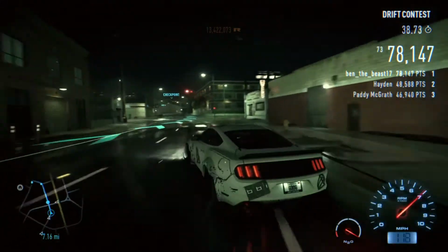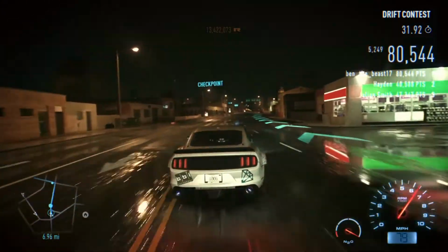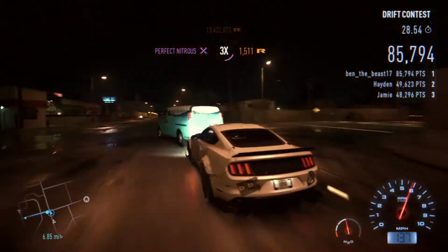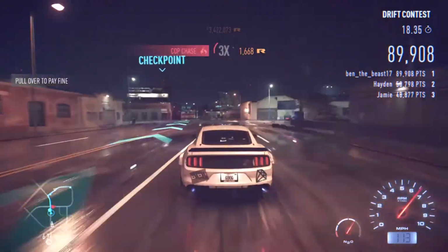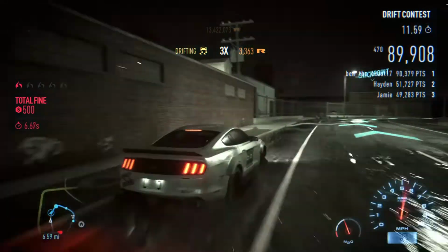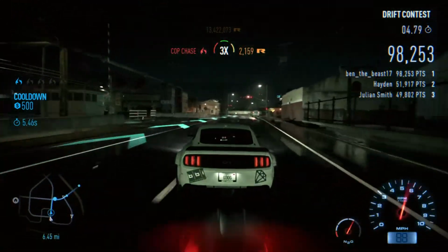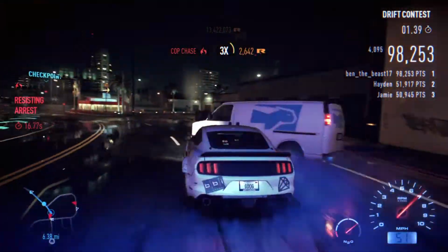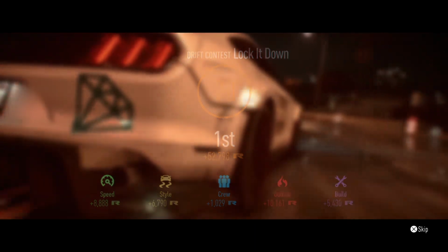Woo! This car is so awesome, man. Alright! Every time I just want to look at my car, man. Let's see if I can reach 100 grand. I'm probably not going to reach 100 grand if I keep doing that, man. 92. Come on, Mustang. Yep, got it. 100,000, man. I'll achieve. $8,000 from that. Maxed out rep.